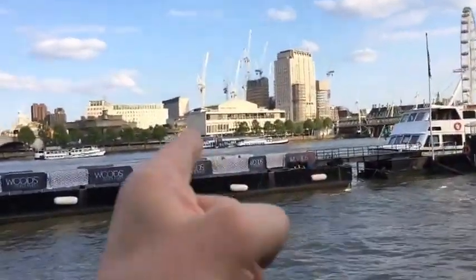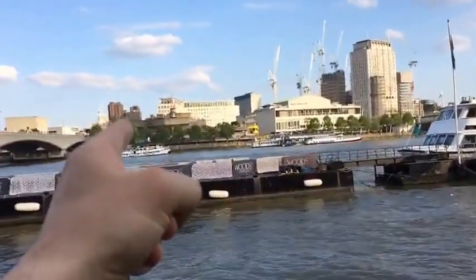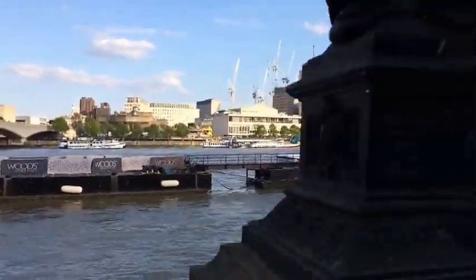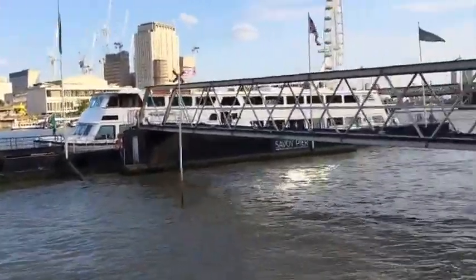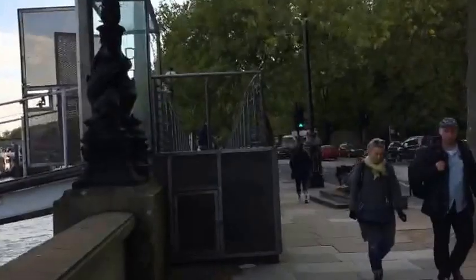Okay, you see the Royal Festival Hall there? Queen Elizabeth Hall there, all part of the Southbank Centre. Skate park is below there. I didn't intend it to be a skate park, it just happens to be perfect.